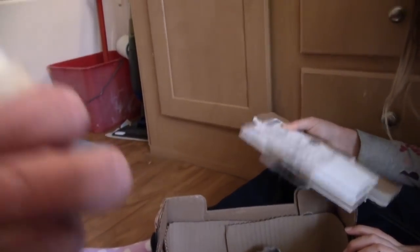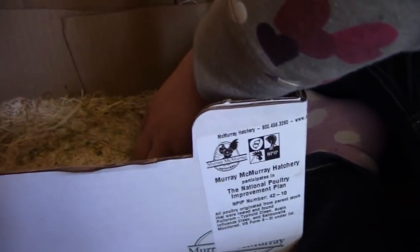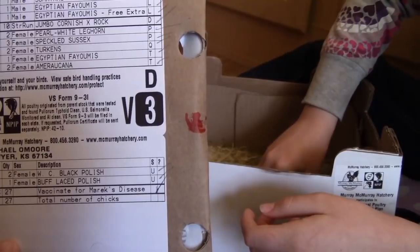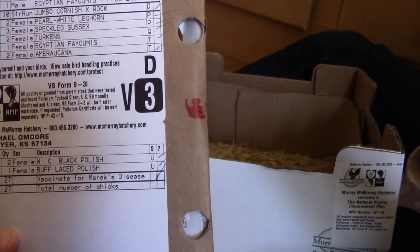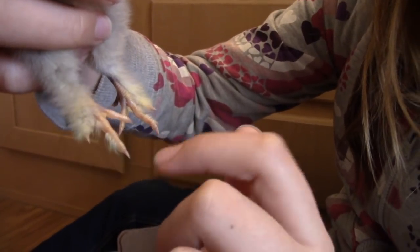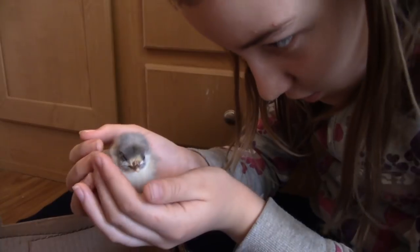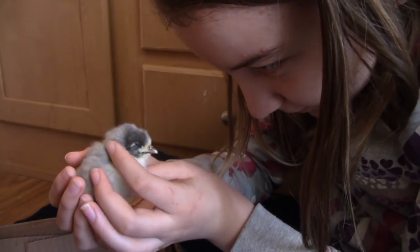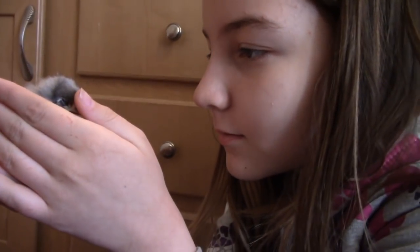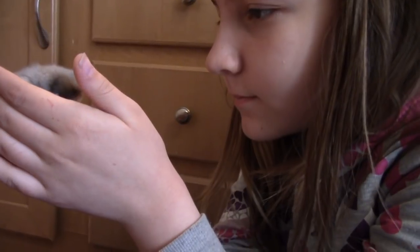Would that be a meat bird? Or would that be something else? Did we order a Brahmas? He'd be a dark Brahma if he was one. Cause see? Oh yeah, he does. Yeah. He could be a free rare one though too. Yeah. But he's so cute. Yes, he's so cute. I'm not sure which one he is. Guess we'll have to get off the catalog and look.